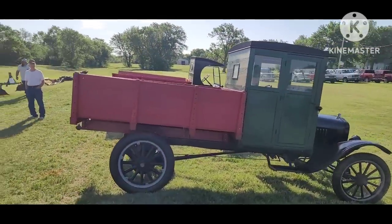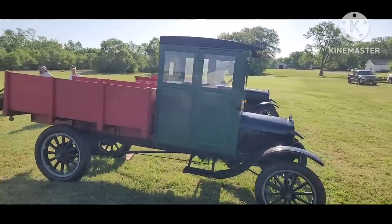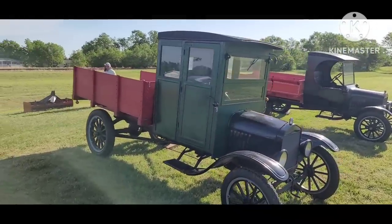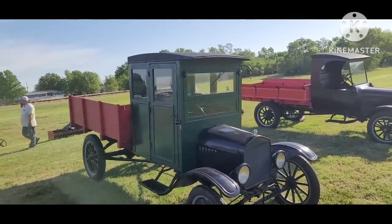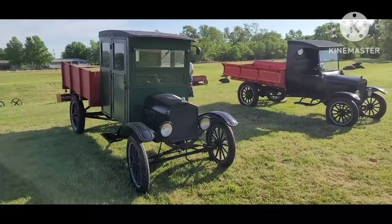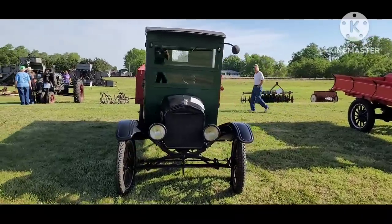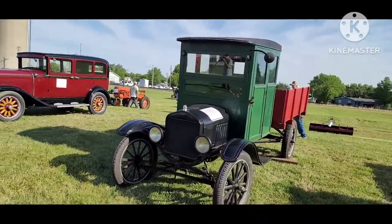We've got a couple Ford Model TT trucks. This is an early style one with an all-wood cab, very similar to the Rio. And then next to it, you can see the C cab there. Two very different styles, very different designs. Obviously, the all-wood cab is closed, and the C cab would be open to the elements.